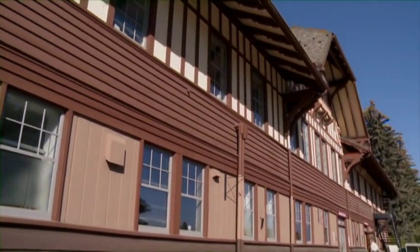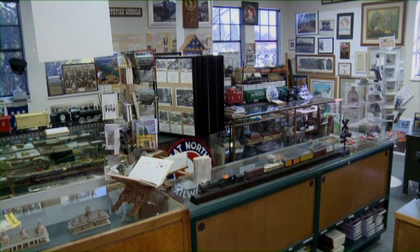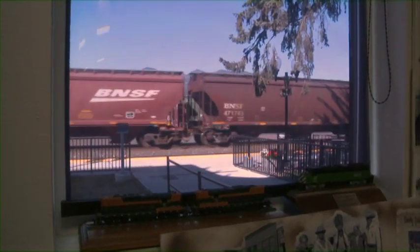And then we spent $850,000 renovating and restoring it. We now own it free and clear. We paid that bill off about 5 years ago. And so in the restoration process, we took a corner of it to create the Whitefish Museum. And that's the story. And now we rent to both Burlington Northern Santa Fe and Amtrak.